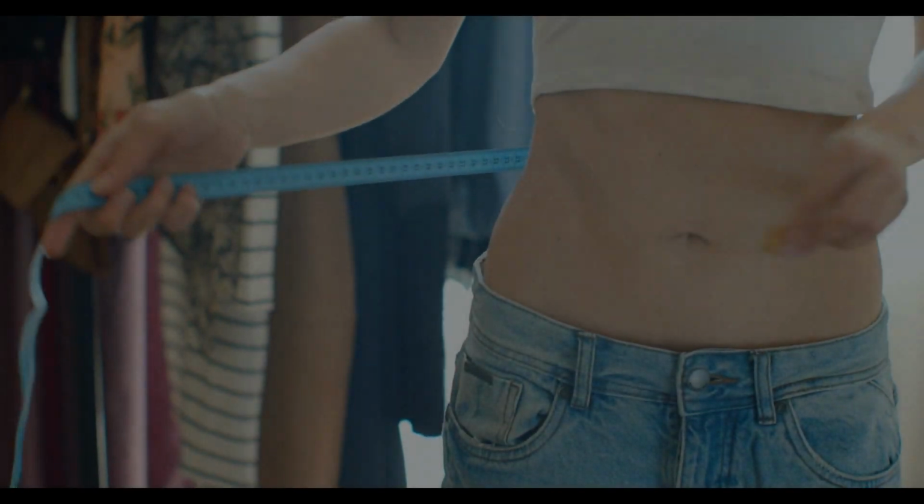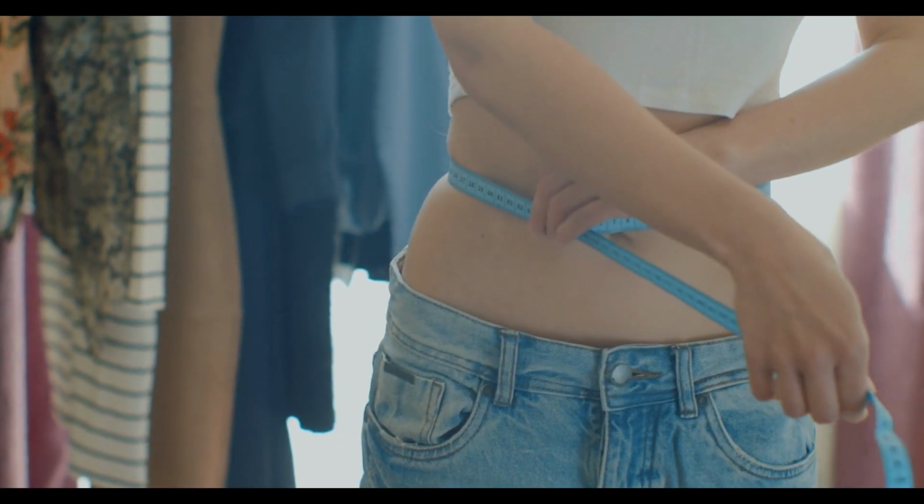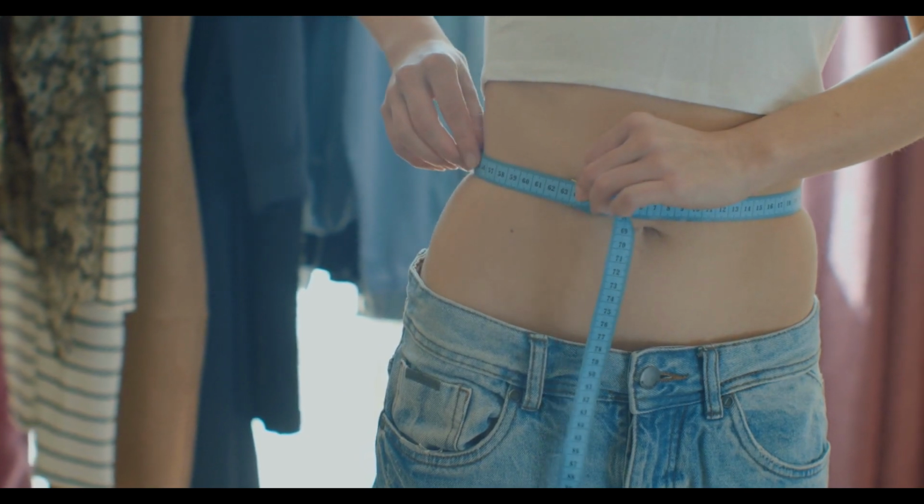All right, so today we're going to talk about 4 ways to speed up fat loss. Let's go ahead and jump right into it. Number 1, eat more protein.